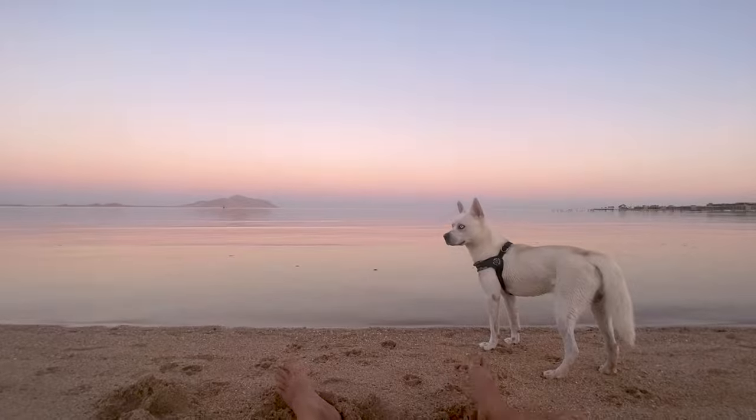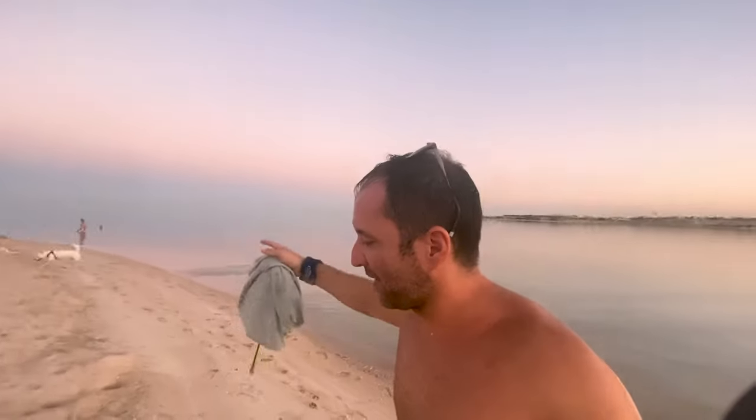Man, these guys were whistling, screaming at me to go there because the waters are deeper. It feels like the sky is blending with the water. The colors are really leaving me speechless. Are you seeing that from the camera?